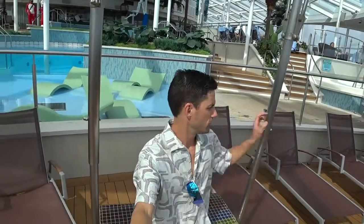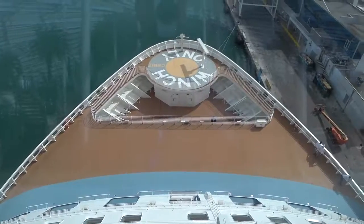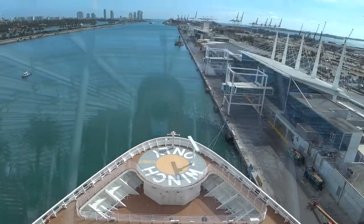So this is a swing. I don't know why it's here, but you can swing on this if you want. Be careful because you can easily slide off. Here we are with a view straight off the bow of the ship.